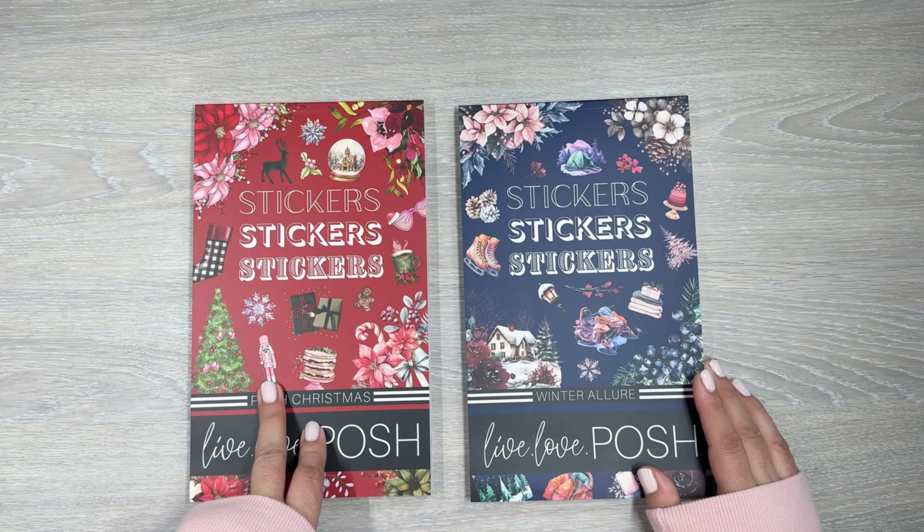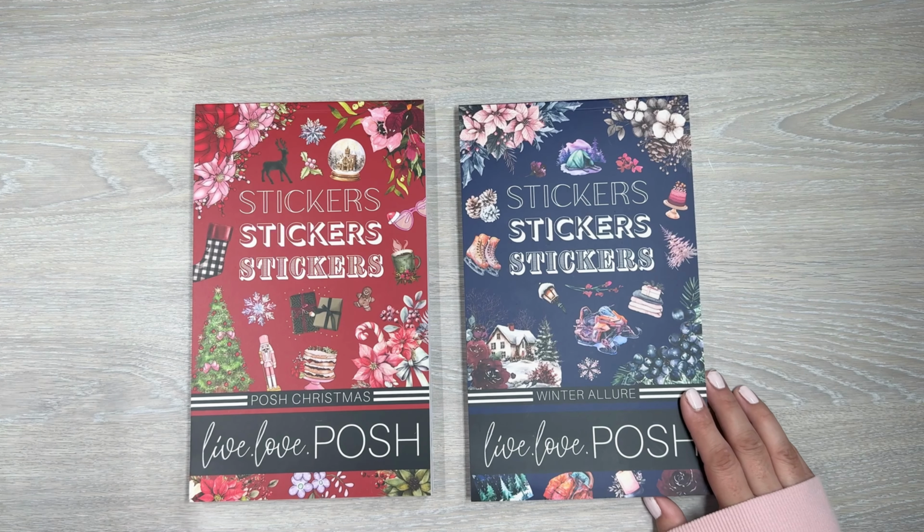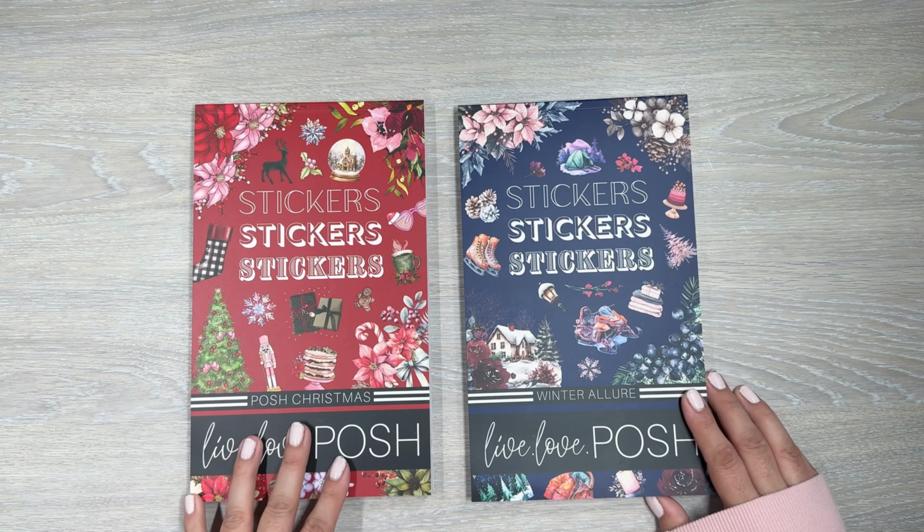Today I'm flipping through 2 sticker books from Love Posh that I just received. I'm one of their affiliates and I get sent some of their products, and I wanted to share the new things that they currently have on their site that are currently available.